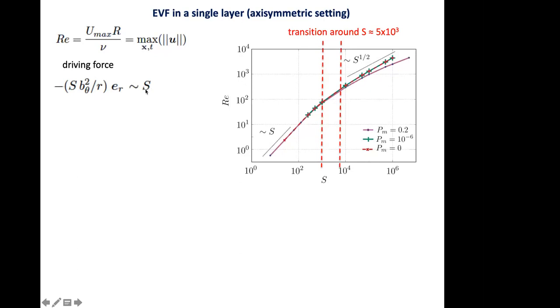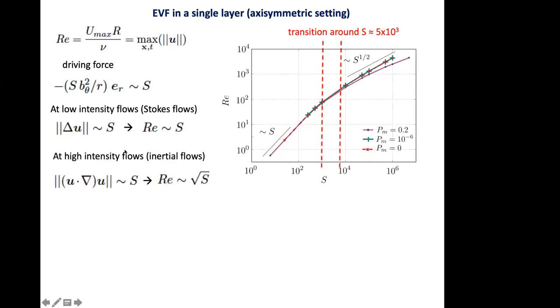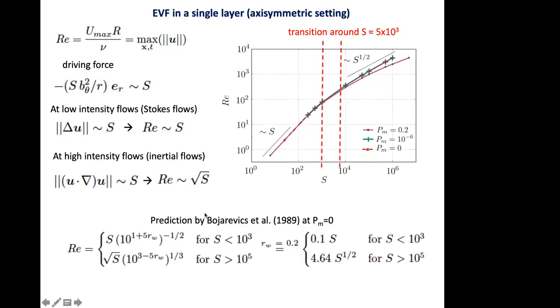And if you first consider small s, in fact, you will have low intensity flows, meaning Stokes flows. And so you will have a balance between the viscous term and the Lorentz force. And that gives you that the Reynolds number should scale like s for small intensity of flow. But for high intensity flows, in this case, you have a balance between the inertial term and the force. And that gives you, in this case, that the Reynolds number should scale like the square root of s.